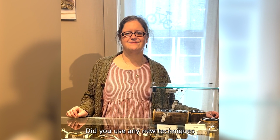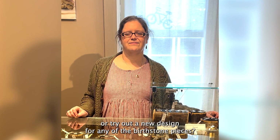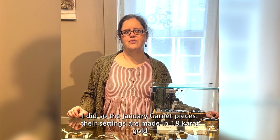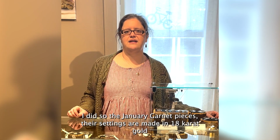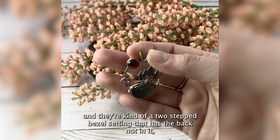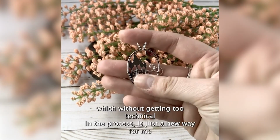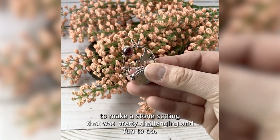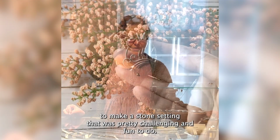Did you use any new techniques or try out a new design for any of the birthstone pieces? I did. So the January garnet pieces, their settings are made in 18 karat gold, and they're kind of a two-step bezel setting that has the back knot in it, which, without getting too technical in the process, is just a new way for me to make a stone setting that was pretty challenging and fun to do.